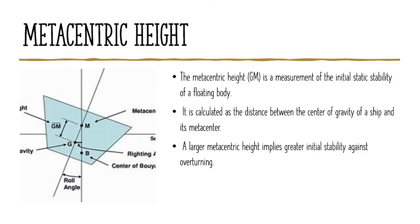And what is metacentric height? The metacentric height is a measurement of the initial static stability of a floating body. It can be calculated as the distance between the center of gravity of the ship and its metacenter. A larger metacentric height implies greater initial stability against overturning. It is simply the distance between the metacenter and the center of gravity of the ship.